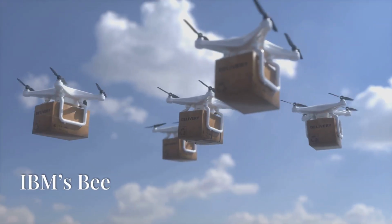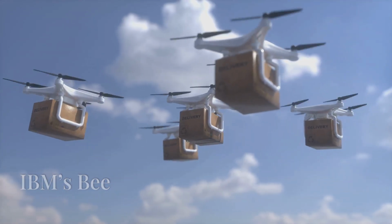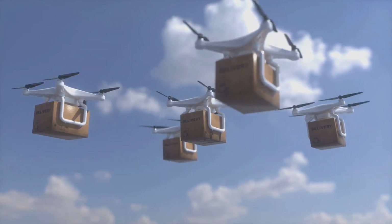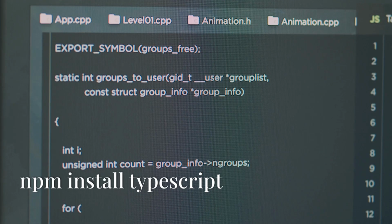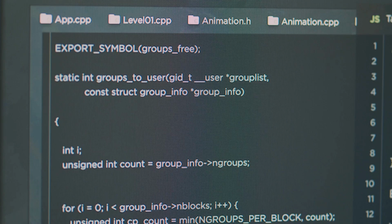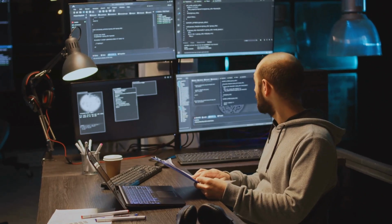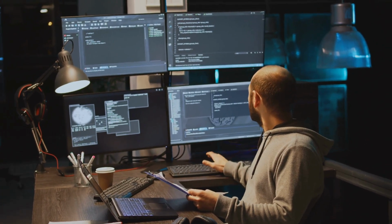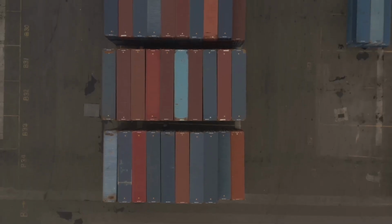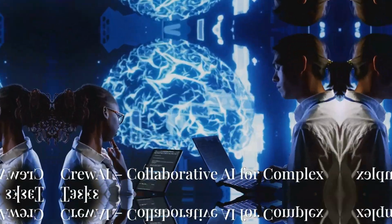IBM's Bee is currently being used in autonomous drone fleets for tasks like environmental monitoring and logistics, where real-time decision-making is crucial. To get started with IBM's Bee in TypeScript, just install the necessary tools. npm install TypeScript. Bee now offers Docker support for easy deployment across cloud and edge environments. Consider using Docker containers to rapidly scale your distributed systems.